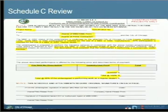The detailed description, that's the middle part of the page right now. There's only a few lines provided. I understand that. If firms need to, they could attach additional sheets as necessary in order to give us that detail that we're looking for. And then obviously a breakdown of the pay items, description of those items, quantity, price, and the total. It does also break down that total at 60% if they are a supplier. So that's where we would see that calculation come into play.